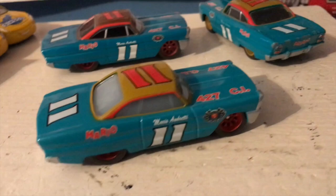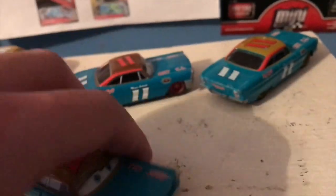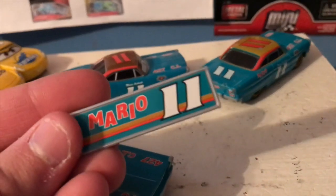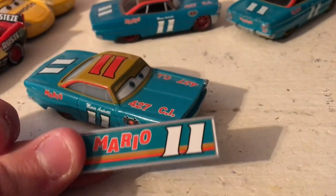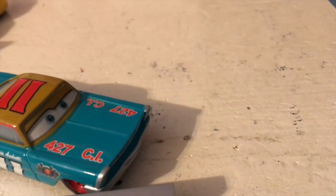There's a look at the other side, though. And there's a look at the base. And now here's a very quick look at his pit stop barrier. The colors honestly don't match up that well, I don't think. But it is a nice looking pit stop barrier. Very classic, old school looking.